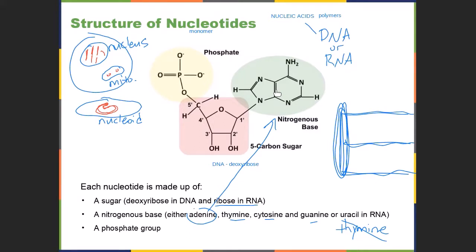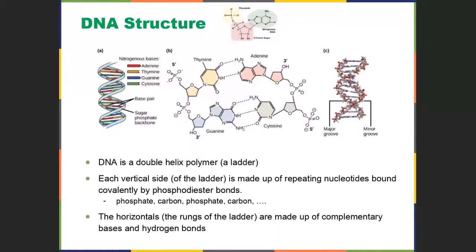When we talk about our A, T, C, and G, they still have these parts connected to them. We don't bother saying those parts though, because they're always the same, no matter which base is attached to those parts. So we just say A, T, C, G. We know the sugar and the phosphate's always there.